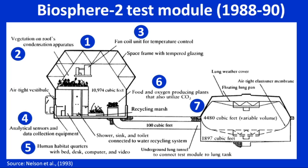So in order to balance that pressure, the main structure was connected to another structure which they called lungs, so as to reduce the pressure shock because of expansion and contraction of gases. So there was an arrangement for balancing the pressure inside the biosphere test module by connecting it to a floating lung pan structure, which they called lungs. The lungs were connected to the main structure with an underground lung tunnel.